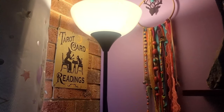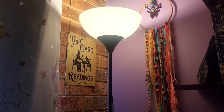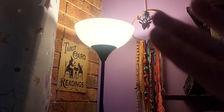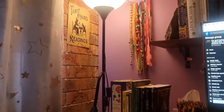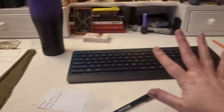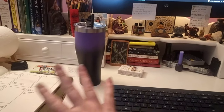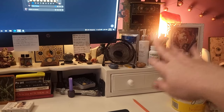Oh, and I've got this new sign finally up there. I did show you guys in some other video that I had that. So my husband finally popped that up for me, and I've got this light here, and it's amazing. I needed something a little extra for my desk so that I could actually see what's going on, you know? So I just needed a little bit of extra light. I've got my salt lamp there, but it wasn't quite cutting it in the evenings.